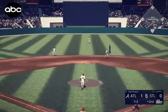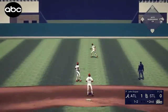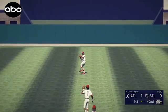High in the air out to center field. Green will wait on it. 1 gone.